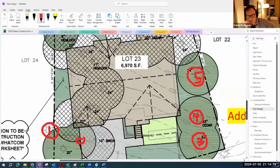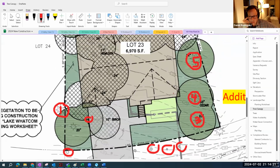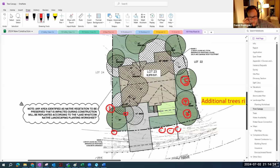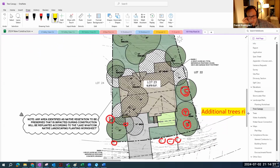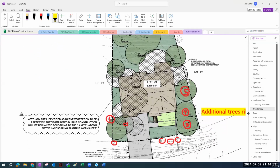I mean, those obviously aren't included in the original drawing, but suddenly we determine that they will be cut. So does that automatically send it back to the county, or how does that work? Hmm. I mean, it seems like there's a lot of trees kind of slipping through the cracks here. Yeah. I can't quite speak to that. It'd be a good question for Axe Engineering, I think, who did this tree canopy plan.